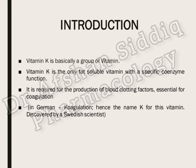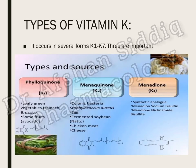Now come to the types of vitamin K. I said in the beginning that it is a group of vitamins. It is not only a single vitamin, but there are different types of vitamin K, starting from K1 till K7. But the important forms are three: K1, K2, and K3. This distribution is basically based upon the occurrence of vitamin K1, K2, and K3.